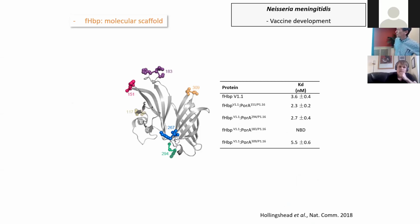And you can see that for some of these loop additions, we get no change in the binding of factor H to factor H binding protein. The binding is incredibly strong, with dissociation constants in the nanomolar range. But if we put the loop in position 183, then this abuts into the factor H binding site, and we get no binding detected. So here, within a single step, we can make a multivalent vaccine, and we can make it a non-functional factor H binding protein, so this will not bind factor H.